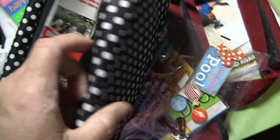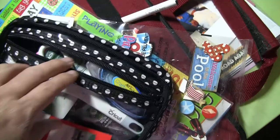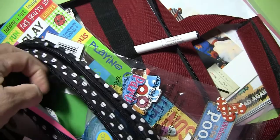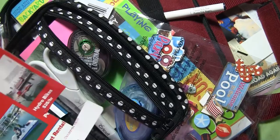And this is a little pamphlet that I got from the Hopper Rentals. This is a little boat that we rented. My son and his girlfriend rented this little boat. We all got in it and we all had a chance to drive it. That was so much fun to do, but very hard to maneuver. I will not become a captain of a ship anytime soon.